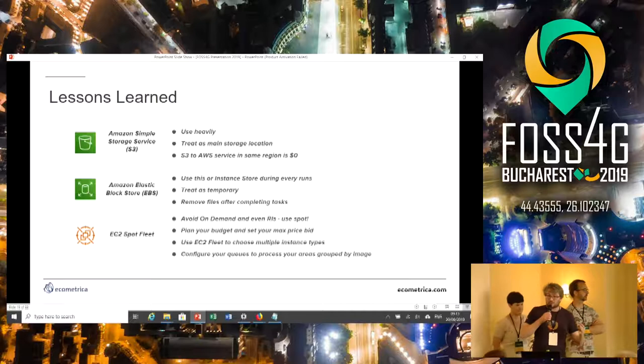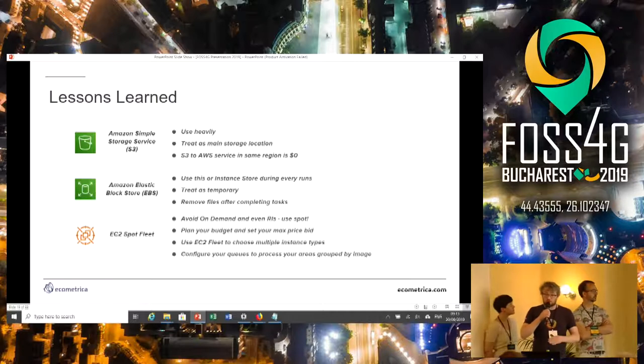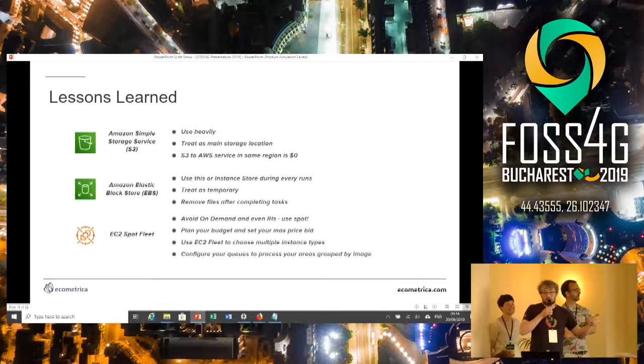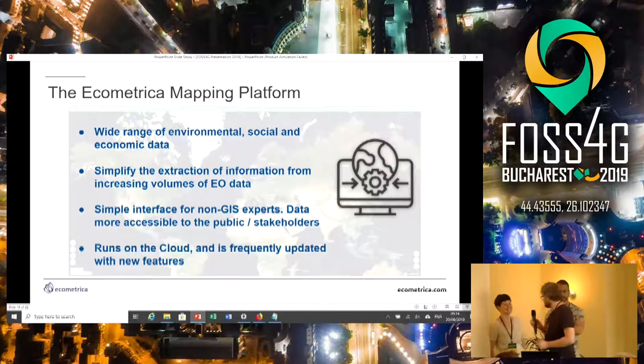So plan your budget, set a max price that's still fairly sane. EC2 Fleet is a new system for choosing multiple different instance types as well. So you can choose many different families from EC2 at the same time to choose your RAM and memory across what's available. And configure your queues so that each instance should be downloading one image and checking all the areas for that one image, rather than downloading the same image to many, many containers, because that will just make all of your processing a lot slower. And that's me, on to Jill.